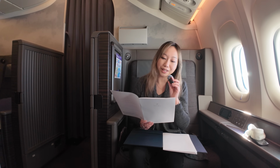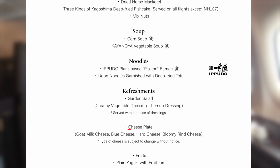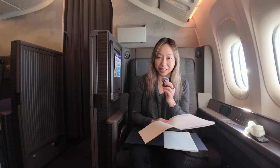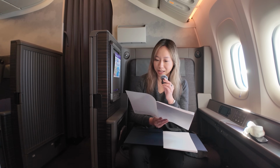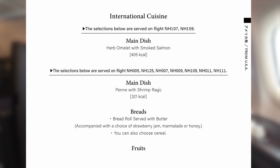During the flight, you can order light dishes anytime. So there's sake accompaniments, corn soup and vegetable soup, noodles, which are my favorite. Refreshments, you can order a garden salad, cheese plate, fruits, or some light dishes. It sounds interesting. There's also a light dish meal that you can order anytime, but most people order it right before landing. So for Japanese cuisine, the main dish is grilled salmon, and for international cuisine, it's penne with shrimp ragu.